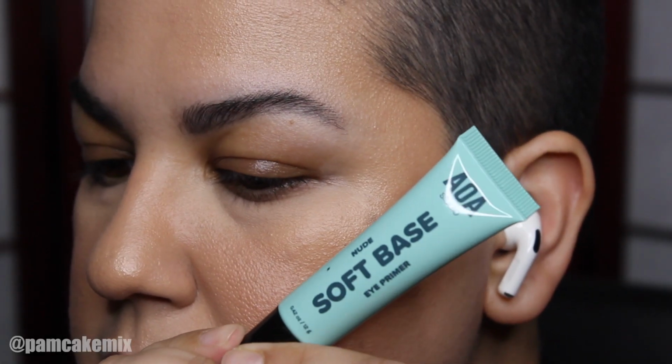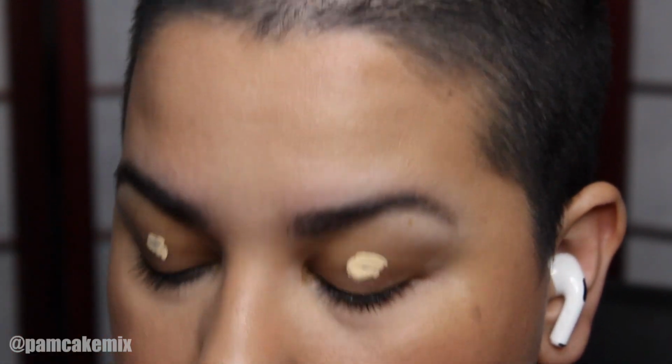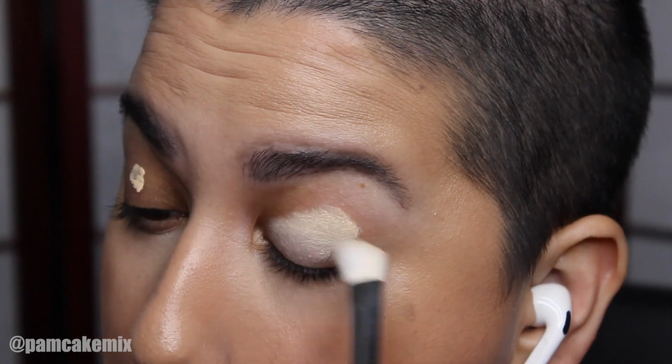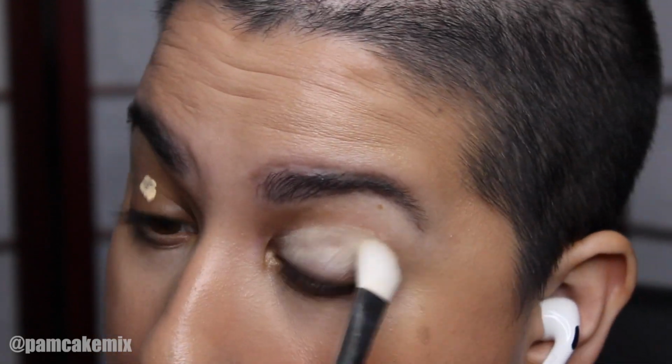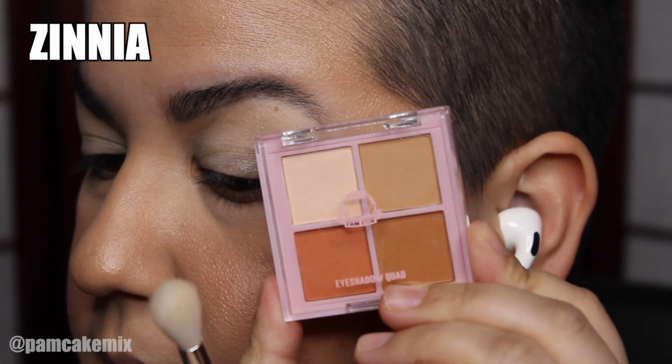Okay, so I figured I'd start with the AOA Studio Soft Base in the shade Nude. This is actually a pretty decent little eye base. It has a nice little pigment going on there, and it blends out really, really well. It's not overly sticky, but it's not overly dry. So overall, pretty much like it.